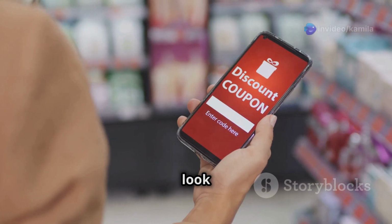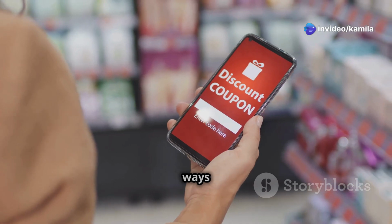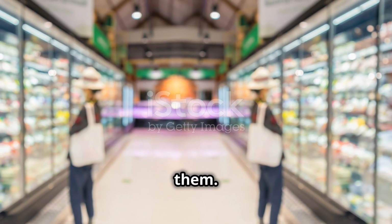Bonus tip: always look for discounts and deals. From groceries to entertainment, there are always ways to save money if you look for them. Every dirham counts. Use discount apps and coupons to get the best deals.